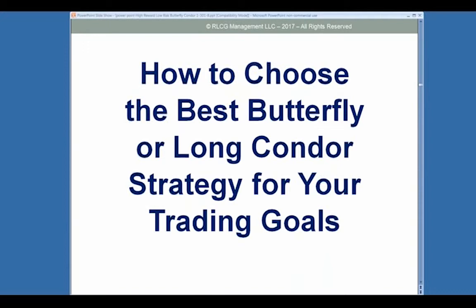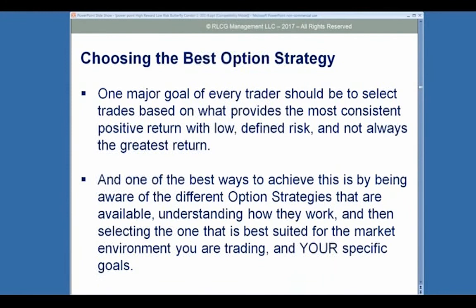Now, let's take a look at the best way to choose the best butterfly or long condor strategy that matches your trading goal. The one major goal, in my opinion, for every trader should be to select trades based on what's going to provide you the most consistent positive returns that come with low, defined risk. I'm all about low risk, defined risk, and not always trying to hit that home run each and every time. One of the best ways to achieve this is by being aware of the different option strategies available to you, understanding how they work, and then selecting the ones that are best suited for the market environment you're trading in and your specific trading goals.